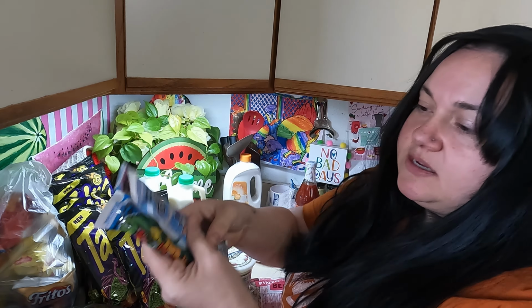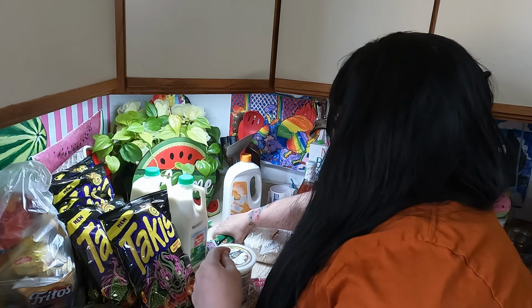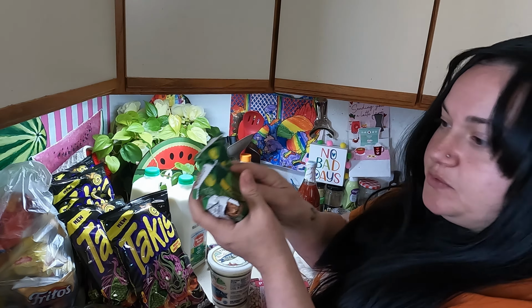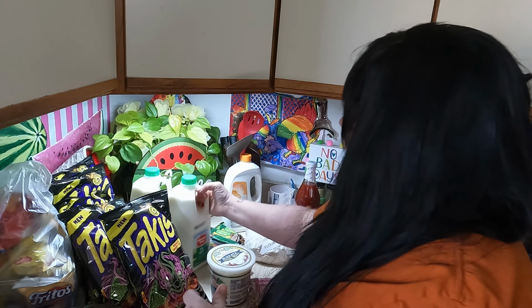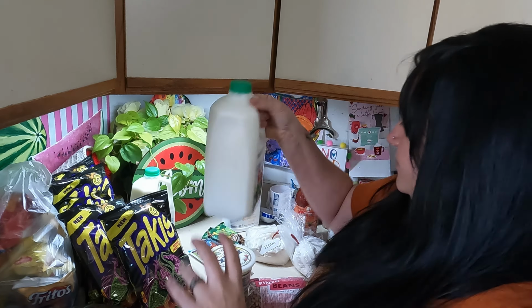And then I grabbed three things of Go-Gurts. I got three kids, so one for each kid. And then they had a bunch of different granola bars and stuff loose out, so I grabbed three as well, one for each kid, and we'll add this to their snack bins. The kids will probably eat this when they get home today, honestly. And then each family was allowed two half gallons of 1% milk.